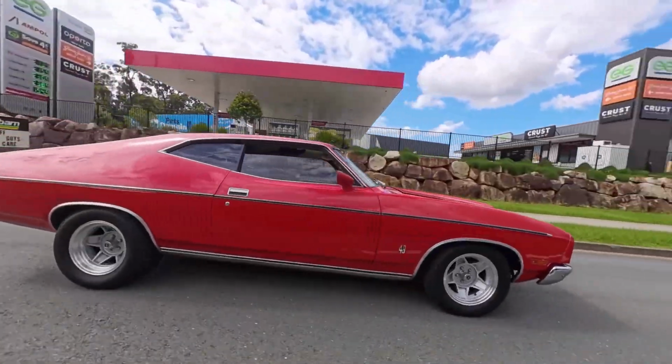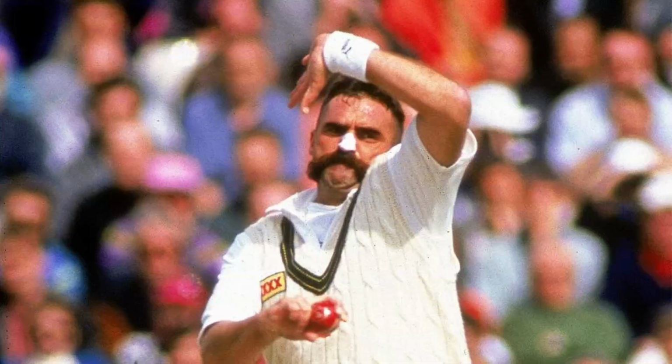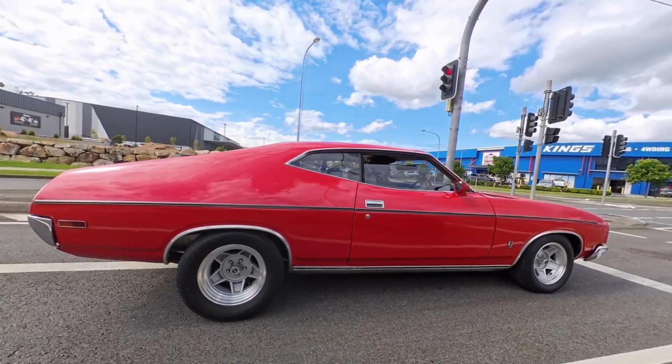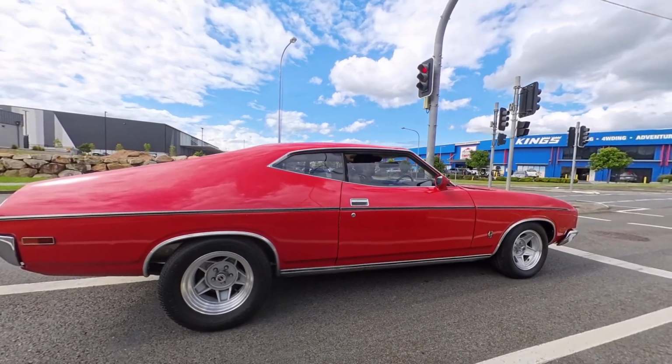Now the family used to call her Merve in tribute to their great uncle that bought it new. Now when we talked about Merve, all I could see was this. However, when we texted about the car, they replied with Merve with an E. So I started to do a Google on girls' names that were similar to Merve with an E and came up with this. I can get on board with Merve, so Merve with an E it is. So that's it, Merve, my 1976 XC Fairmont Hardtop.